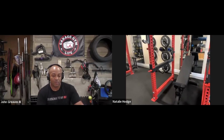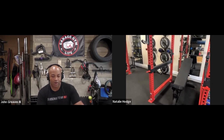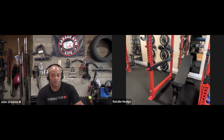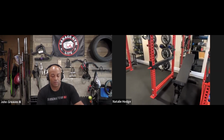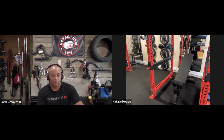What do you like about this bench versus the Rep bench, and what do you like about the Rep bench versus this one? Oh gosh, there's so many things. So I love that this one stands up, right? I can just flip it up and move it anywhere in my gym. It's nice when I'm training two people at a time, to be able to shift things around and have extra space. That's one.